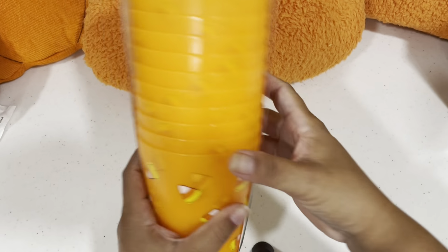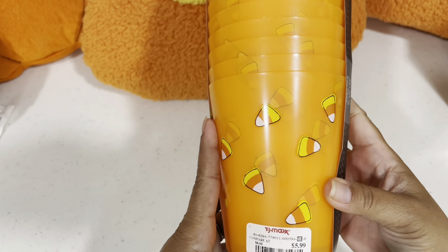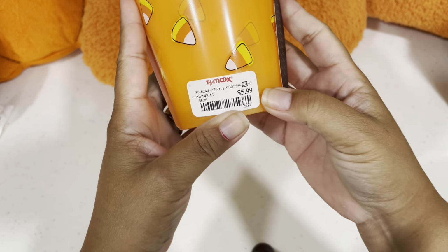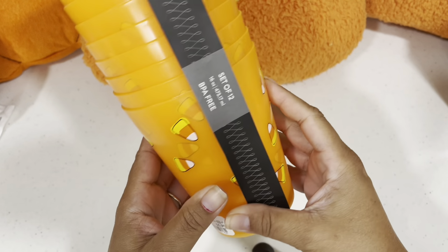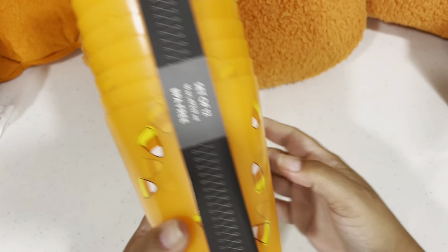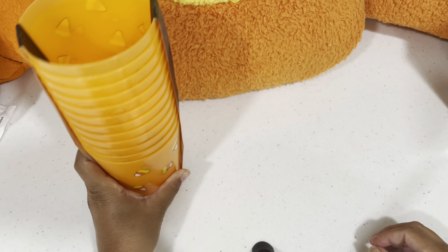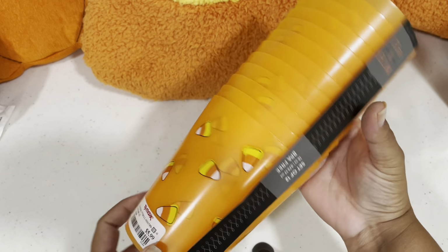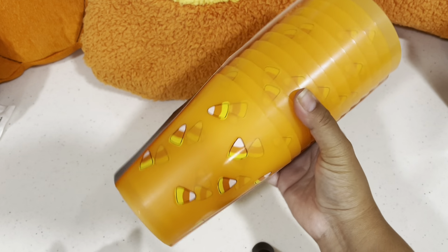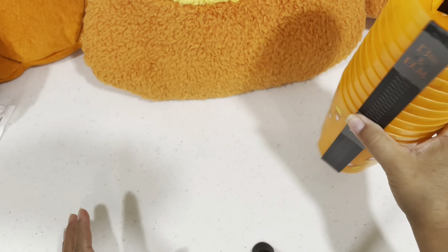And what else did I find? I found these at TJ Maxx as well the same day, and they were so cute. Look at that. $5.99, and there's a set of 12. And what is it, melamine or something? I thought they were cute for us to use just during the holidays or the fall time. The girls already want to use them, and I'm like, no.